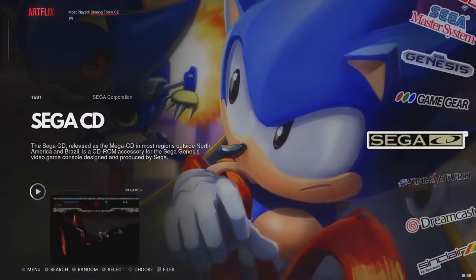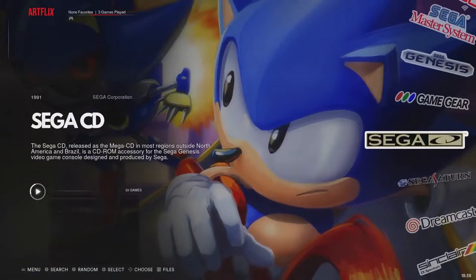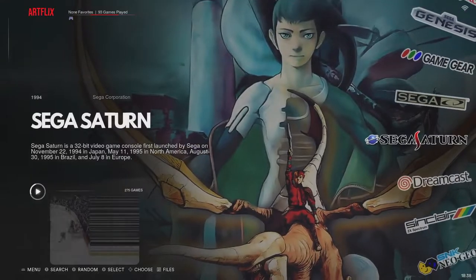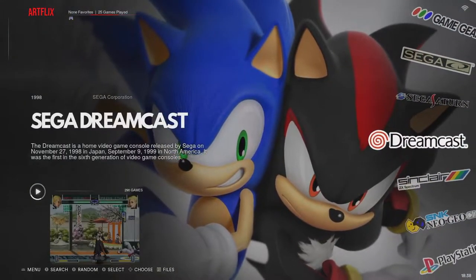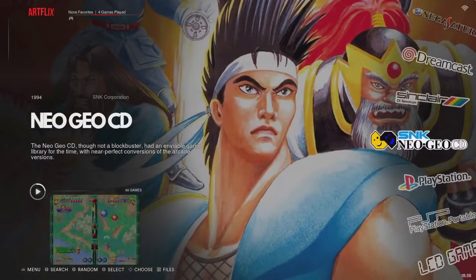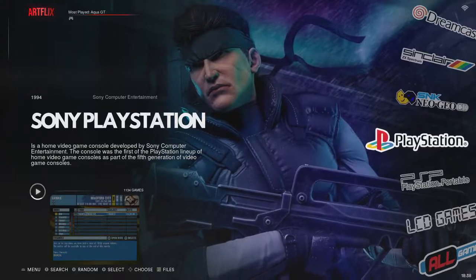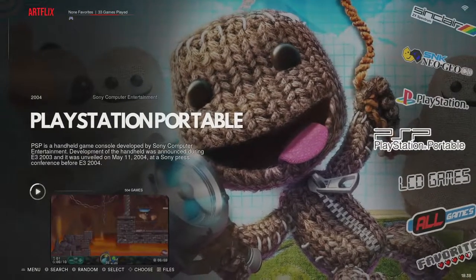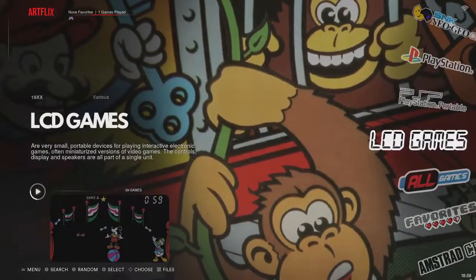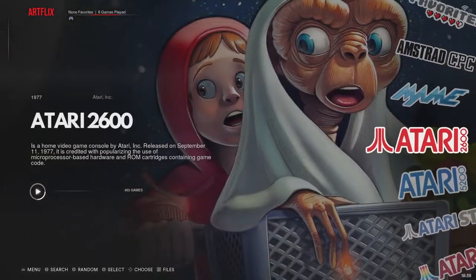Sega CD, which is 32X basically. 33 games, Sega Saturn 275, Dreamcast 390, ZX Spectrum 419, Neo Geo CD 93, PlayStation 1134, PlayStation Portable 504, LCD games, Novelty 59. So that's it.